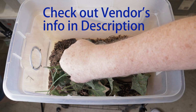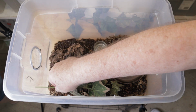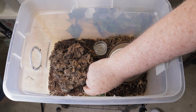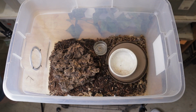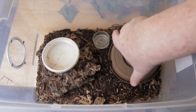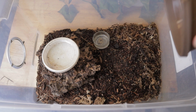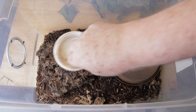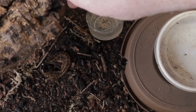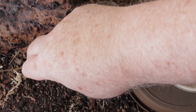Let's see if we can find this cat gecko. This is a temporary setup. I've had these for about a week and a half or so, and I'm keeping them in here just to get them past the first month. I'm guessing this one is under the cork bark, and again, we have this set up so simple. There's a food dish, there's a water dish, and sure enough, it has to be under the cork bark. Let's check. A couple of little pieces of hide, a couple of hides, and there's our cat gecko.